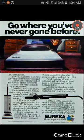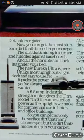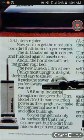But it's pretty cool. And there's an ad for Eureka Ultra. You've probably seen something like this before. Maybe the first video I did with the Back Game Archive Facebook page. We've seen this before. This is one of the ESP uprights, which ESP sounds really cool. Like really, really powerful. And this is, I think this says 1985.